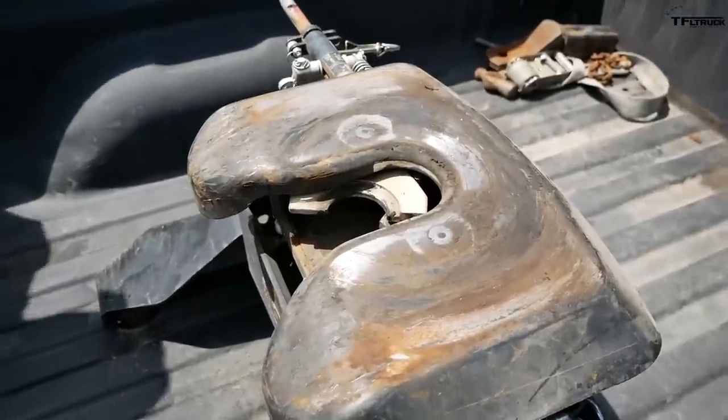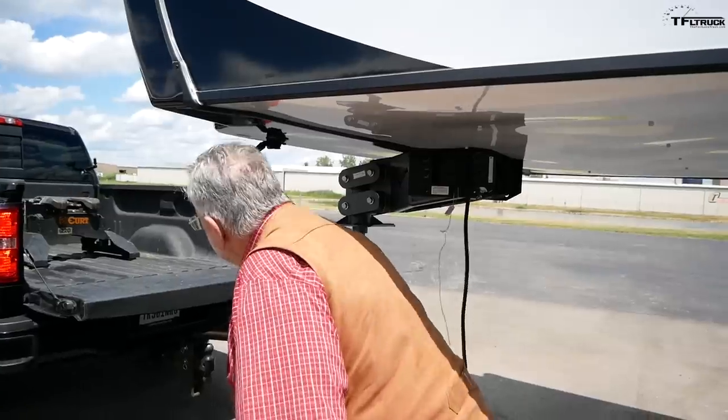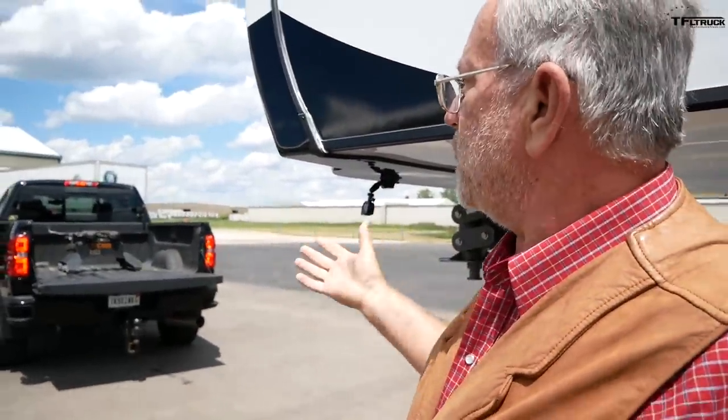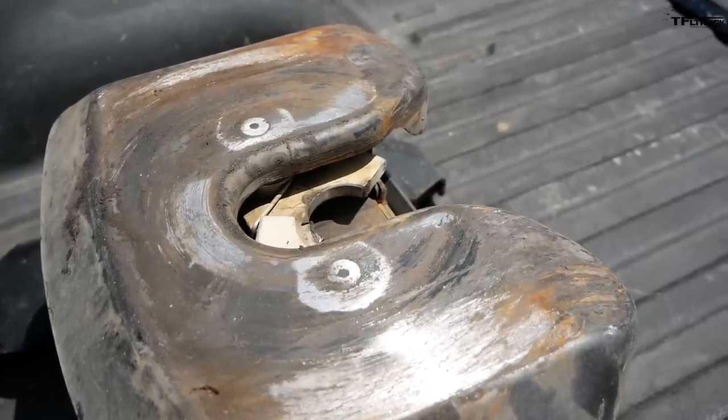So we're unhooking this fifth wheel from the kingpin in the trailer. You can see how that's made similar to what's on a semi truck. It's called a mini fifth wheel, because that's what it is. It's smaller than what a semi is, but you can see the jaws in here. Walk with me, I'll show you how this works.